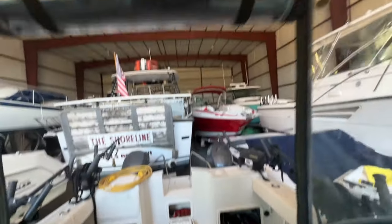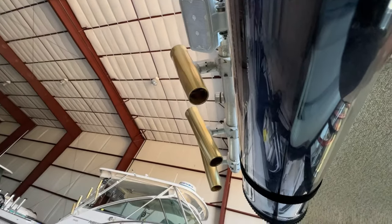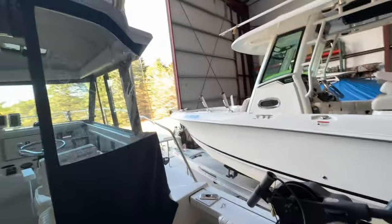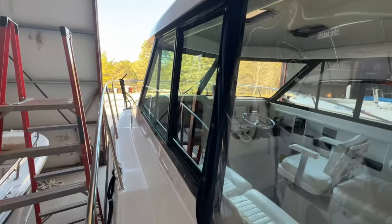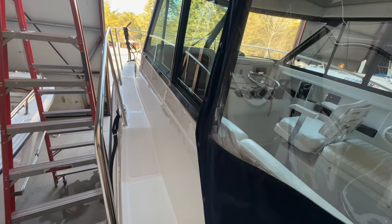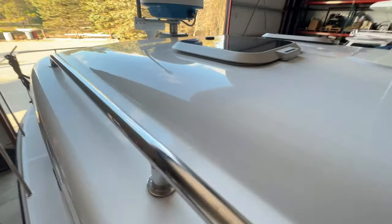Canvas is in good shape. There's an overhead light. And on the back side of that light is another switch for the LED spotlight for the deck. You can see the boat shows really well. It's really good shape for 2004.